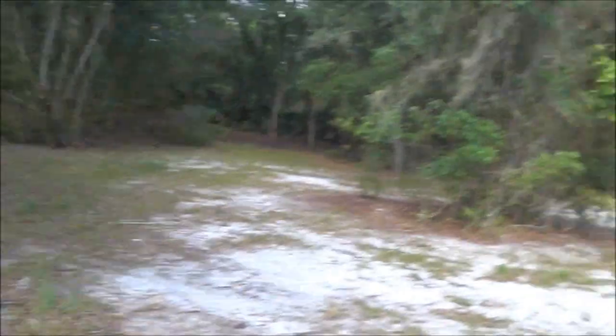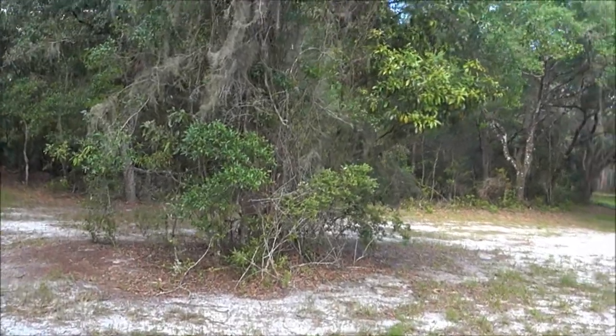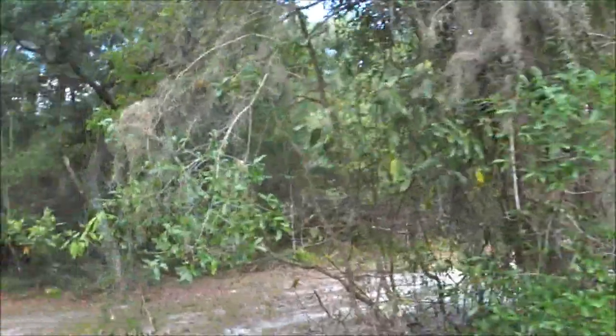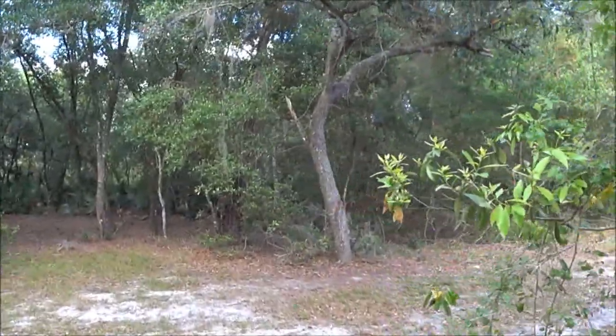Very nice. And this is not that far from my house at all. Not at all. So it's nice to come out here. You know, I couldn't leave. I don't want to leave Inverness with my mom. So yeah, this is really nice.